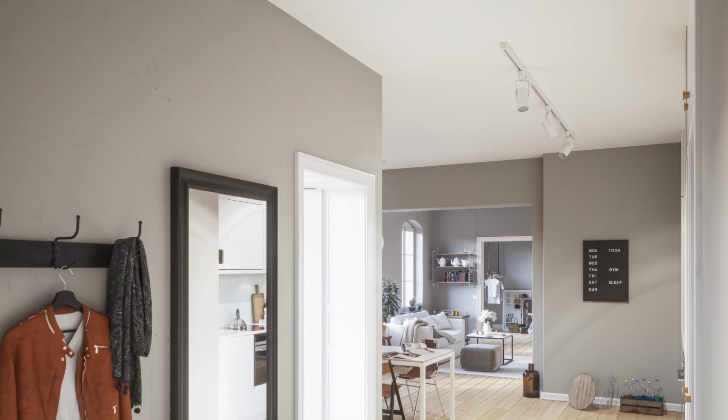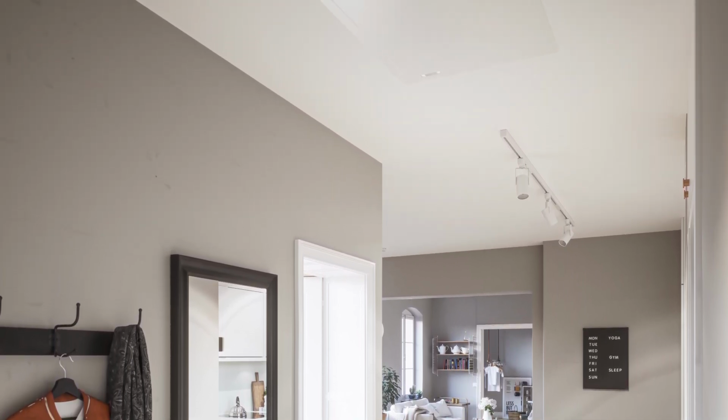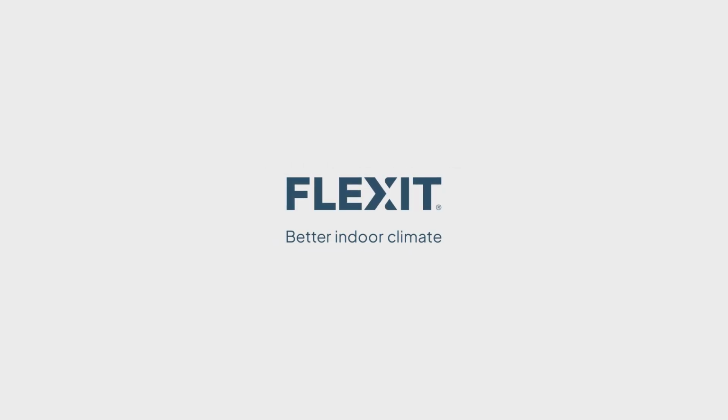problems. Correcting this afterward is always much more expensive than planning and implementing proper ventilation solutions from the start of the renovation project. Investing in a good ventilation system is crucial for maintaining both your health and the health of your home while saving energy.